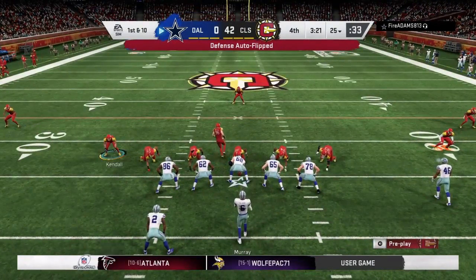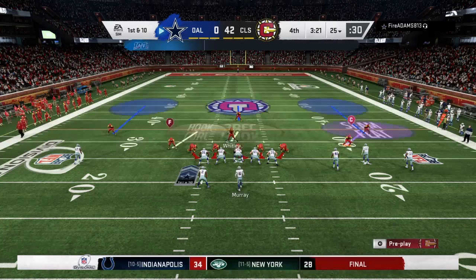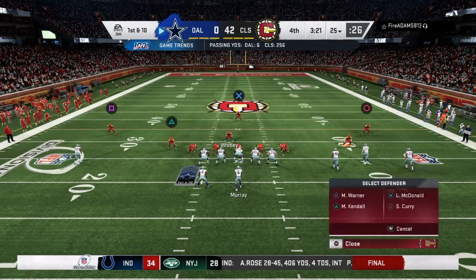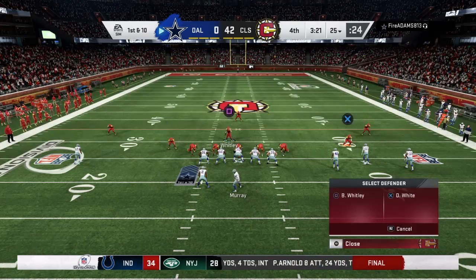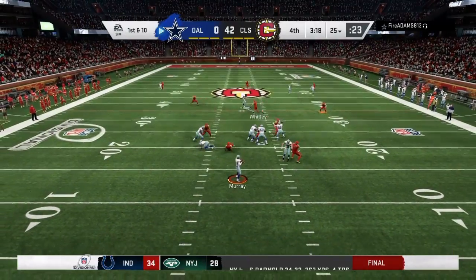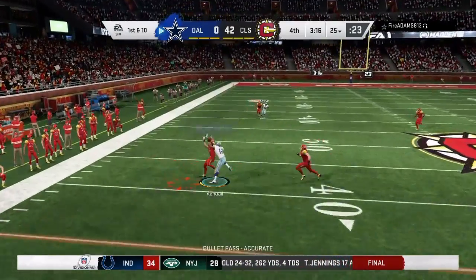About set for this next drive by the Cowboys offense. And let's face it, this drive is not going to have any bearing on this game, but it's kind of important for one reason, isn't it? It certainly is. You got to get points. And okay, all right, I'm being facetious here, but you get points, you feel a little bit better about yourself as you move on to the next one.